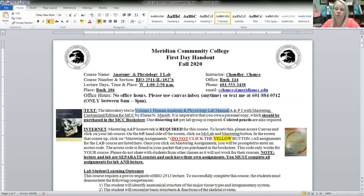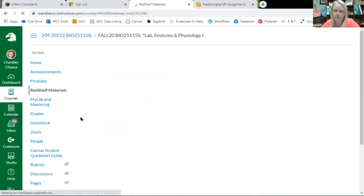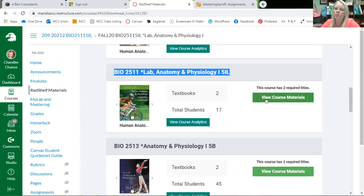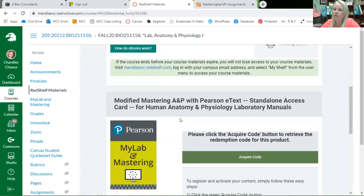Now, to access your book, you would go to Canvas. So I'm going to switch back over to Canvas. You would go to Canvas. You would click on RedShelf Materials. All right, and again, I told you, you guys are Section 5IL. So I think that RedShelf is going to actually list all of your courses. So what you would want to do is scroll down until you saw your course. So again, y'all are this one right here, 5IL, okay? You would want to click View Course Materials. Now, this is your book at the top, and then this is your Mastering down at the bottom.